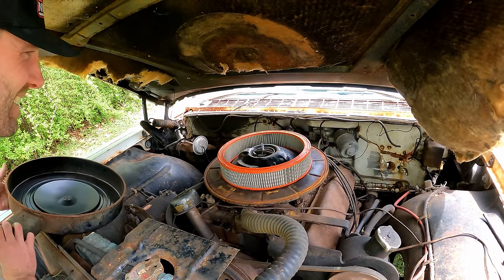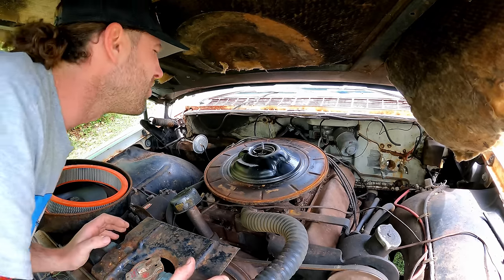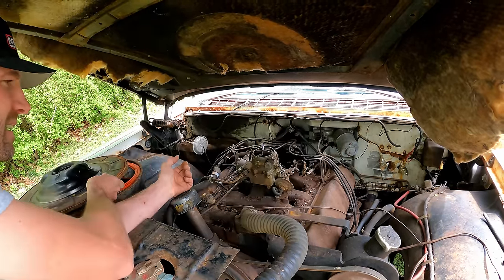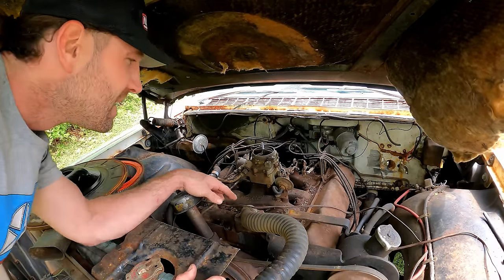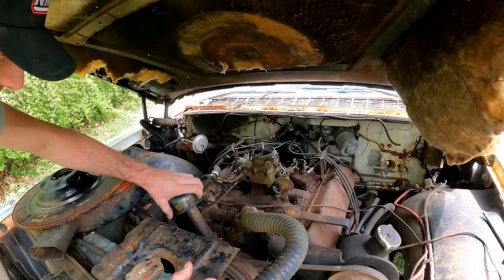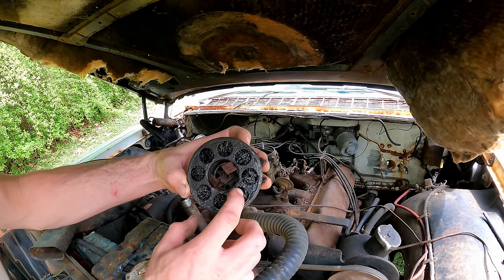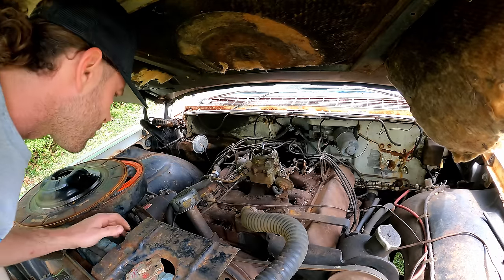Oh yeah, nice new filter. Fresh, no nests. Looks like a little two barrel. So definitely the 371 would be my assumption. Made in USA. It's amazing they put these little tiny two barrels on these giant V8s. Gotta love it. Plenty of room for improvements. Oil breather, that could definitely stand to be cleaned out. Getting all blocked up and crusty.